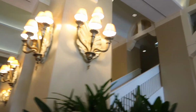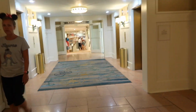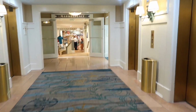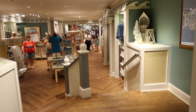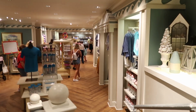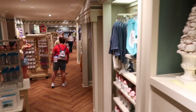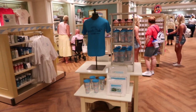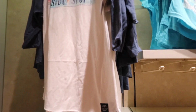We've got lots of places to sit and hang out. And then let's go check out the store. So these are the elevators that we would take to our room where we stayed up on the 5th floor. But if you walk in here, this is where they have the grab and go food, and they have their merch, snacks, and then the store. So they have all of the Beach Club specific merchandise.